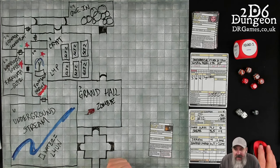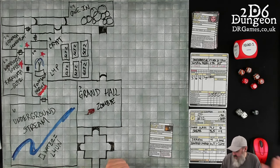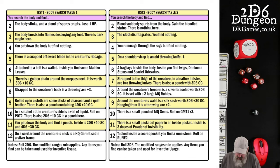So now we get to roll on the body search table. I don't know who thought it was a great idea to go ahead and go searching bodies of the dead. You know what, though? Didn't one of these guys have, like, a plus 3 axe on him? So 10. It's BST1. 10. In a satchel at the creature's side is a vial of liquid. Roll on POT2. Ooh.